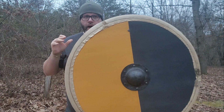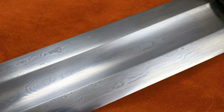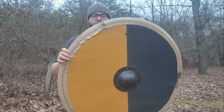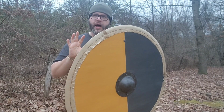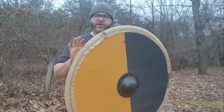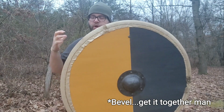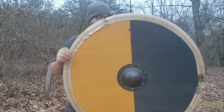Now, why do this? Well, for the same reason you might put a fuller in a sword, it allows you to lighten the shield a bit without doing anything to the structural integrity of the shield. Secondly, from a builder's perspective, it does seem to me this also keeps it from warping. You do have a problem with Viking shields kind of wanting to warp outward, and I found that with that double bevel, it seems to want to draw back towards the user. So that could be a potential reason.